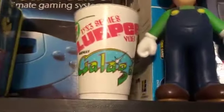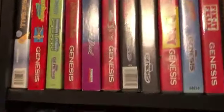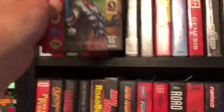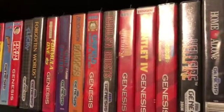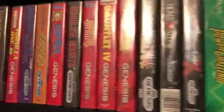Let's go back up to the top here and work our way down. Old 7-Eleven cup for Galaga, which you might hear Galaga in the background right now. I'll show you that in a little bit. Earthworm Jim. Great comedy, great platforming action. Excellent game. Ghouls and Ghosts is phenomenal. So is Gyruss.